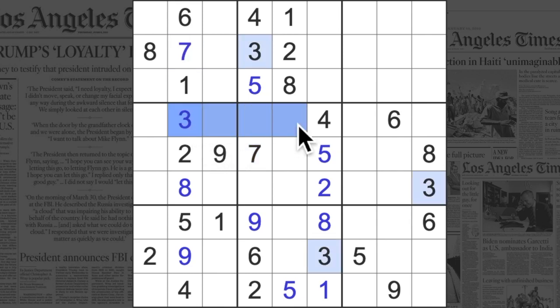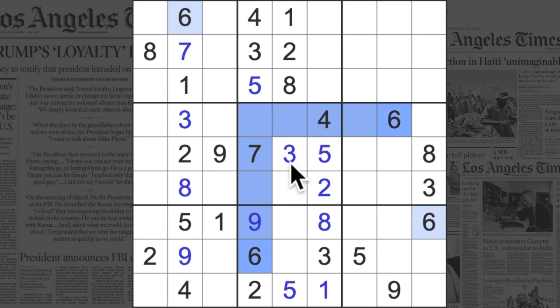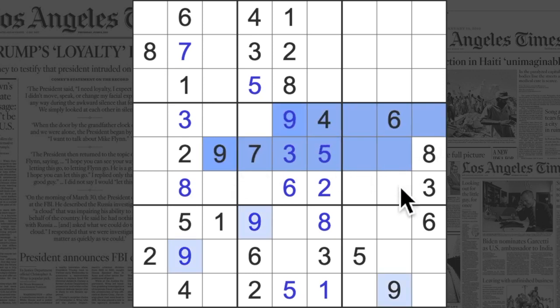Now the 3 we've got there, so 3 across here and across here, that allows us to place a 3 there. And now our 6 up here and 6 across here like that. So the 6 goes there, and I think it's a 9, isn't it, to fit there. 9 across here, and up here. So we have a 9 in that square.